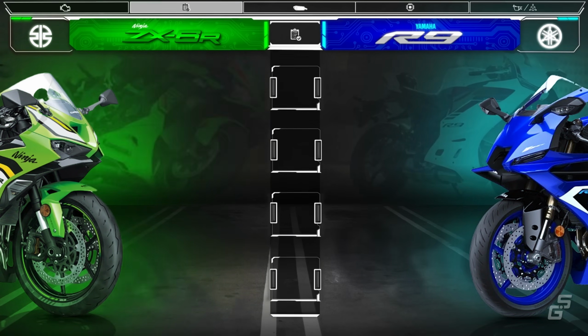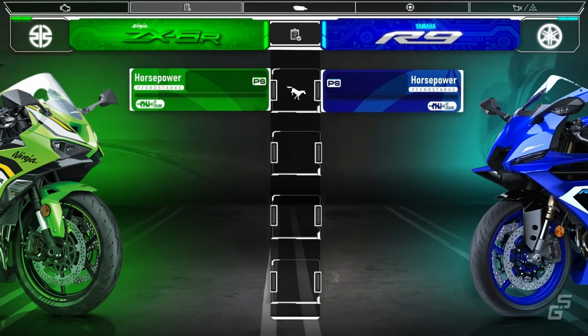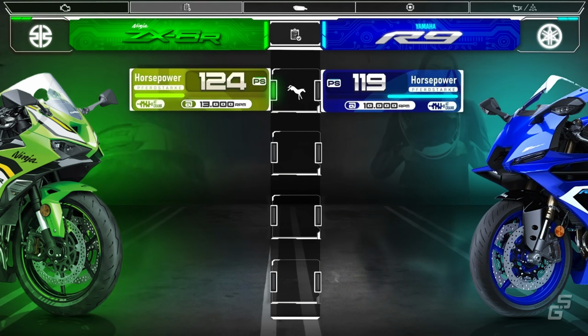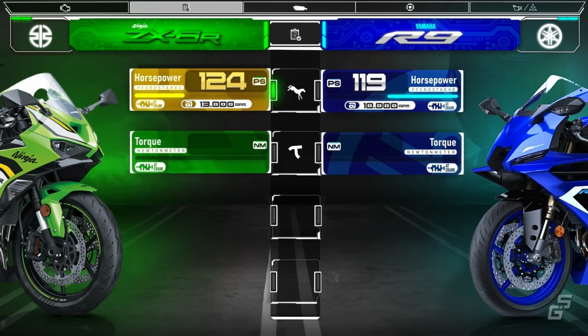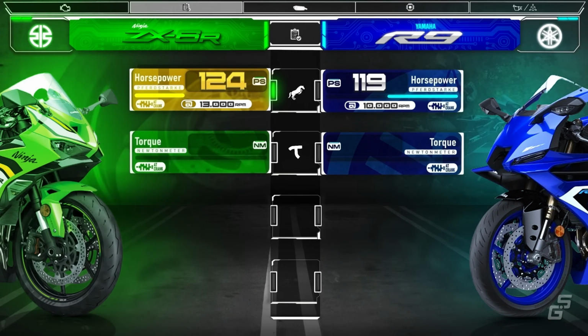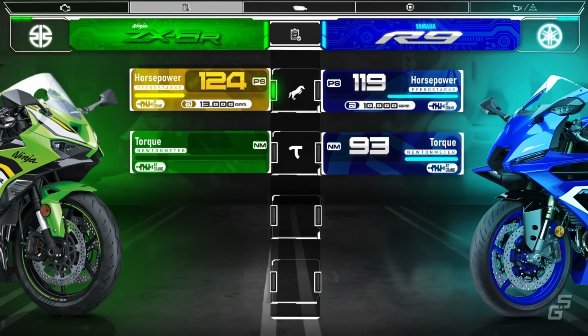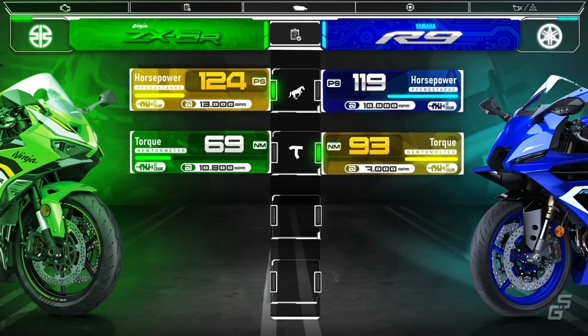For power output, the pure Supersport ZX-6R, with its high-revving screamer engine, churns out 124 horsepower at the crank, just 5 horses more than the R9. However, when it comes to torque, the R9 shines, leveraging its larger displacement and fewer cylinders to deliver 93 Nm at the crank, a staggering 24 Nm more, or about 34% higher compared to the Ninja.